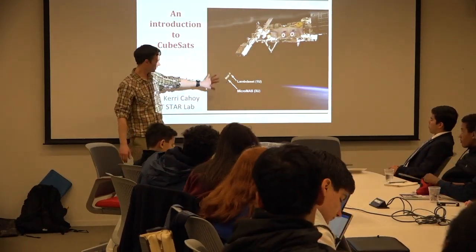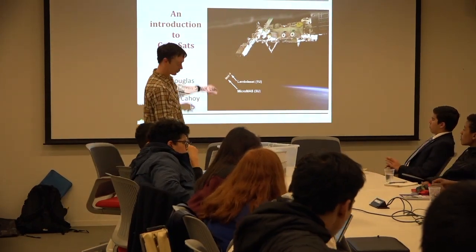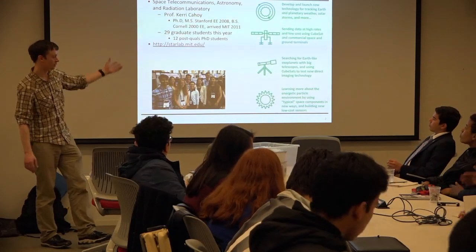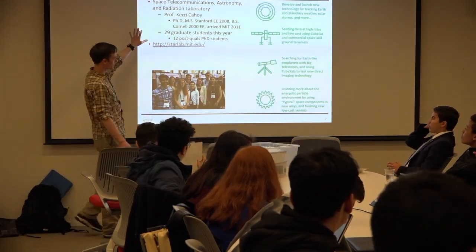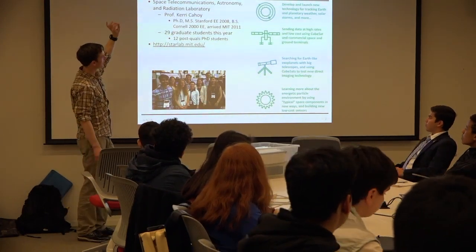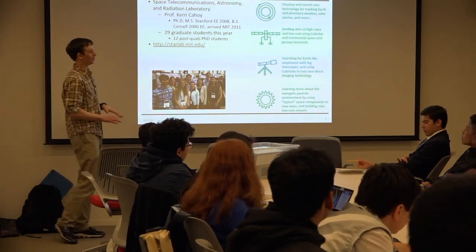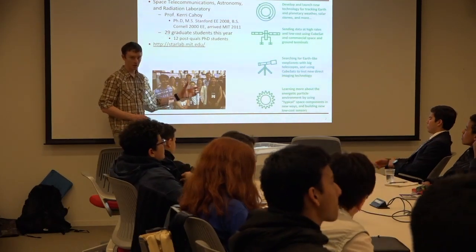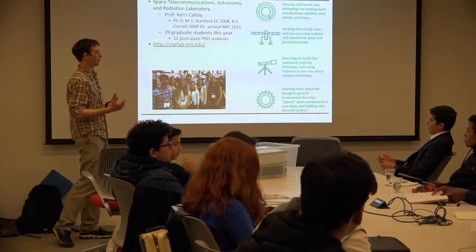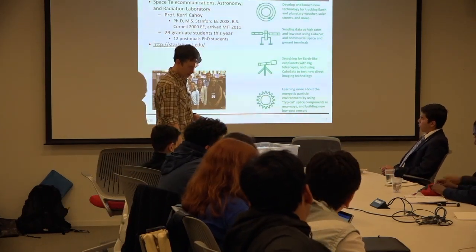You've heard a lot about CubeSats, I think, generally, but this is an example of two being deployed from the space station, and we'll talk more about what the different sizes mean and what you can do with them. So STARlab, the lab Professor Cobuild leads, has about 30 graduate students, a bunch of PhD students, and STAR stands for space, telecommunications, astronomy, and radiation. So it's pretty broad. We work on looking for planets around other stars that might be Earth-like. We look at how you communicate with space with lasers, and work on how radiation impacts your spacecraft. How does it damage things?